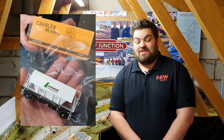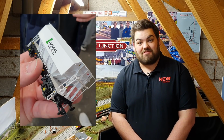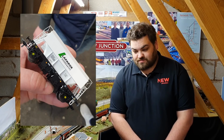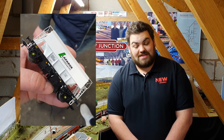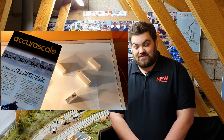I got to meet the people behind Cavalex, and they arranged to show me some secret projects and some up-to-date information on their new projects coming forward, so they're definitely one to watch. They also brought me a sample of one of their wagons to have a look at the detail myself. Also met the guys at Accurascale again. They had a new announcement with some modern wagons, so you may be seeing them very soon on this layout.